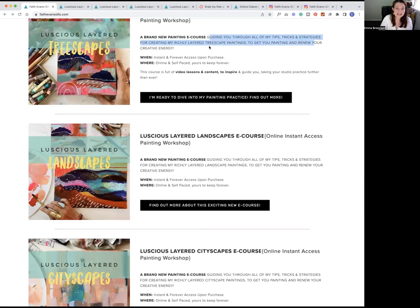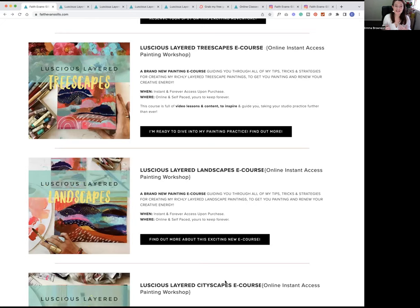And the only difference is treescape, landscape, cityscape. What is the point in repeating text? It could just be like, all of my courses guide you through all my tips and tricks and strategies for creating richly layered paintings. You know, do you want to learn about treescapes? Do you want to learn about landscapes? Do you want to learn about cityscapes? Which one inspires you? Which one do you feel intuitively guided towards? That would be so much clearer than repeating that copy three different times, if that makes sense.